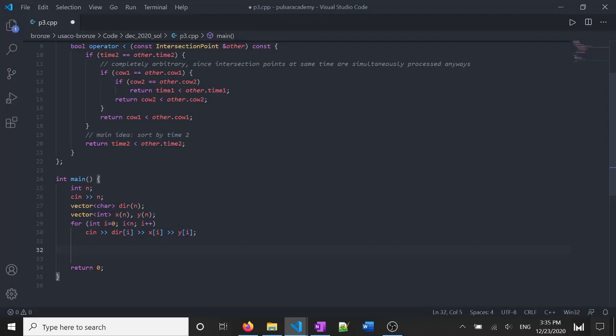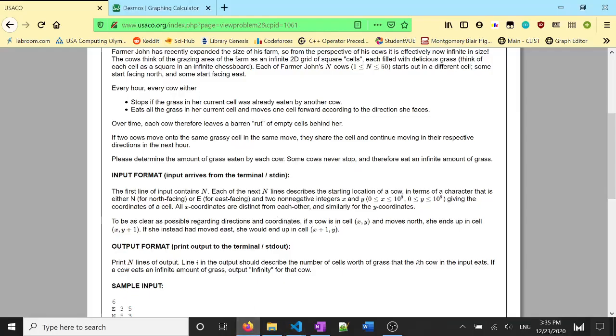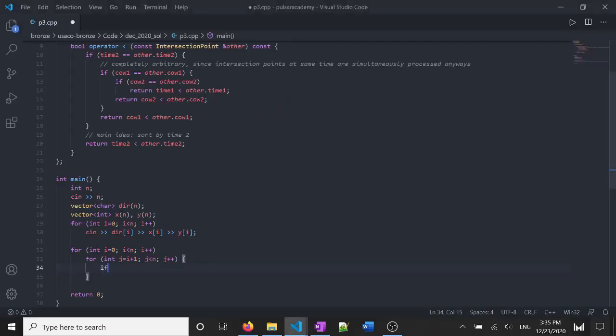So let's go ahead and iterate over each of the first cows, each of the second, so iterating over all pairs of cows. And the nice thing about this problem is that they guarantee all the x's and all the y's are distinct. So if two cows are facing the same direction, they will never intersect. They'll be like parallel lines. So we only need to consider if the two directions are different.